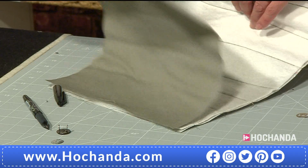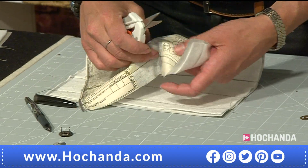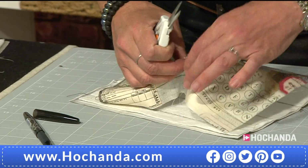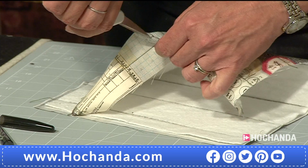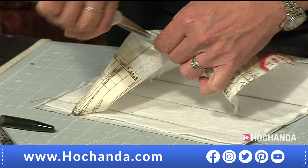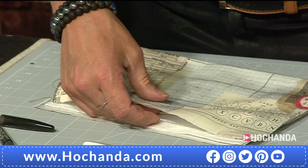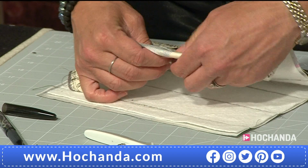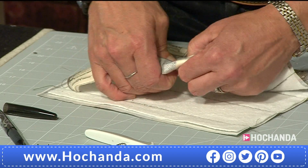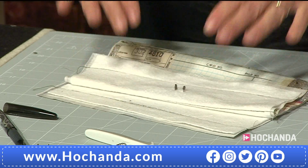And actually I'm going to take that away, because knowing my luck, I'll just snip through all of that. And just fold it in half and make a tiny little snip. And again, go smaller rather than bigger, because you can always go bigger, but you can't sort of sew it up again. And just try and put those through there like so. You see, there we go, they're tiny.